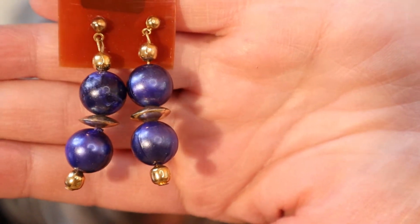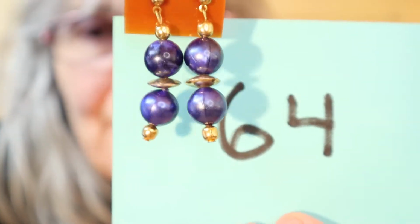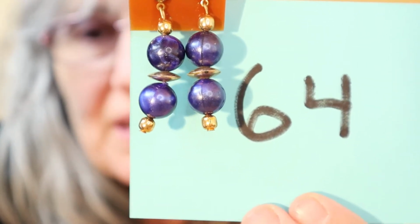And I have a pair of blue ones here, blue with the gold tone. This is number 64, $2. With that card, it looks purple. So these are purple with the gold tones. I'll just grab another bag. And it'll just be a few more minutes of just these kind of earrings. These are in black and gold here.